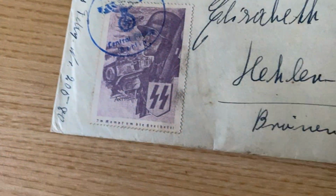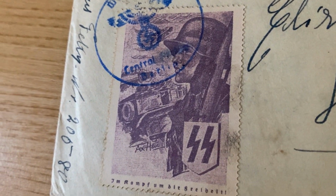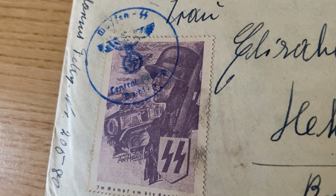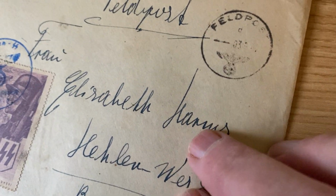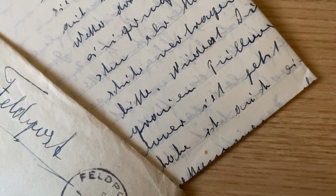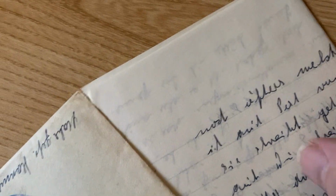This one's Waffen SS. Again, you got this sort of look on their faces. They're not scared. They're sort of looking at the horizon. And yet, the reality is horrible wars. And actually inside, it's a field post. Inside, we've got the actual letter. It'd be interesting to have that translated. Somebody's life in the war.